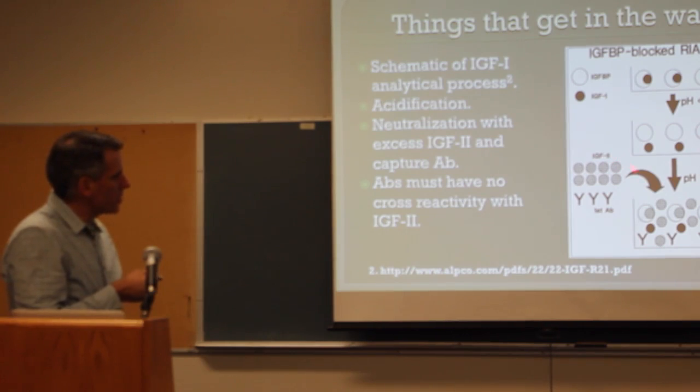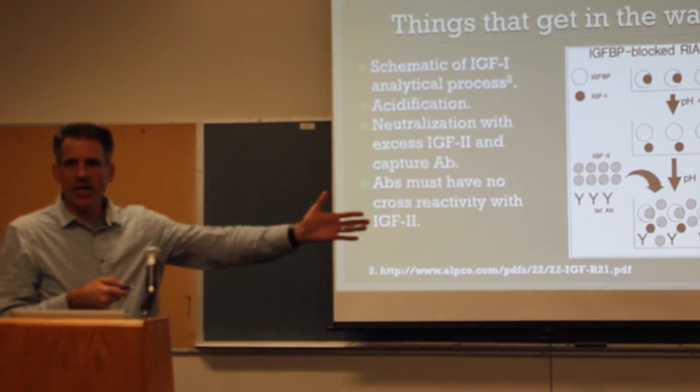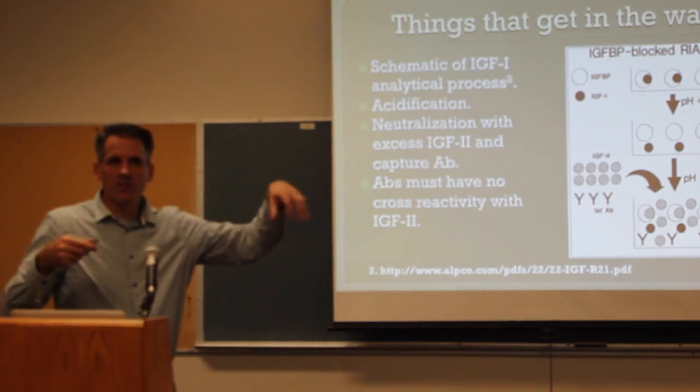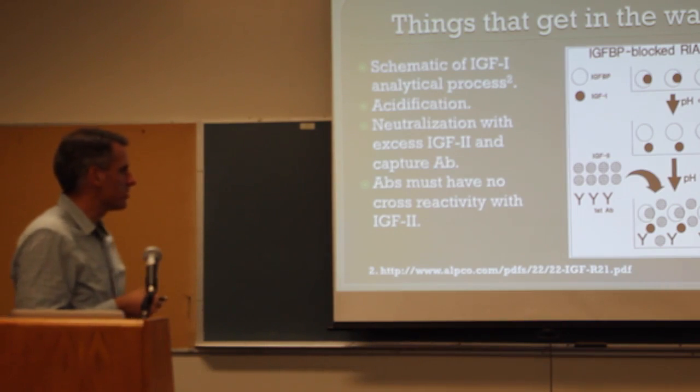Then what we do is we add a competitive binding agent. What we do is add a whole bunch of IGF-2. And the IGF-2 also sticks to the IGF binding protein, and it gobbles up all the spots on the IGF binding protein. So now we've got it out of the way, and we've got just the IGF-1 floating around free in the tubes. That makes sense? There's just a vacuum cleaner effect.